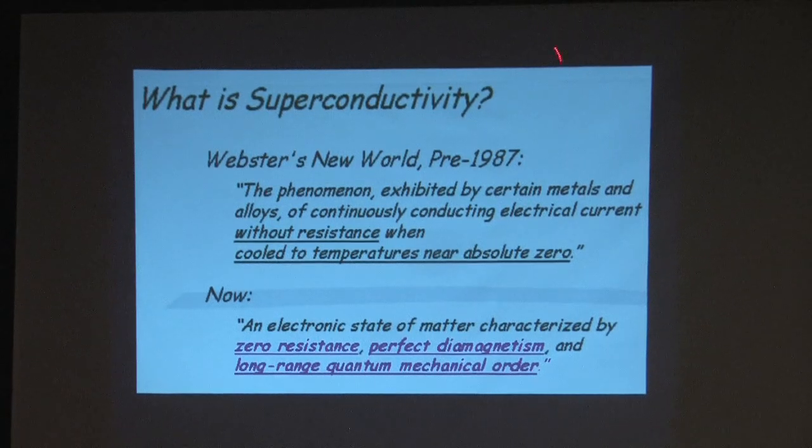And since 1987, the dictionary definition has changed. This is going to sound rather complicated to you right now, but it shouldn't after a few minutes, 10 minutes or so. It's something that's characterized by zero resistance, perfect diamagnetism, and I know the buzzword, quantum, right? Long range quantum mechanical order.